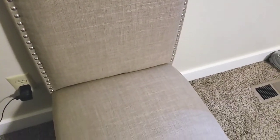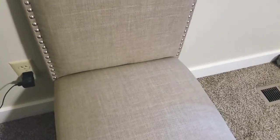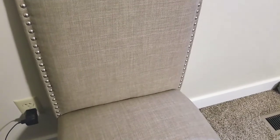My next tip is finding really cool accent chairs to put into your home. If you have room for them, you can place them for extra seating for when you have guests. It's something very easy to spruce up your home. They're relatively inexpensive if you definitely go bargain shopping for them.